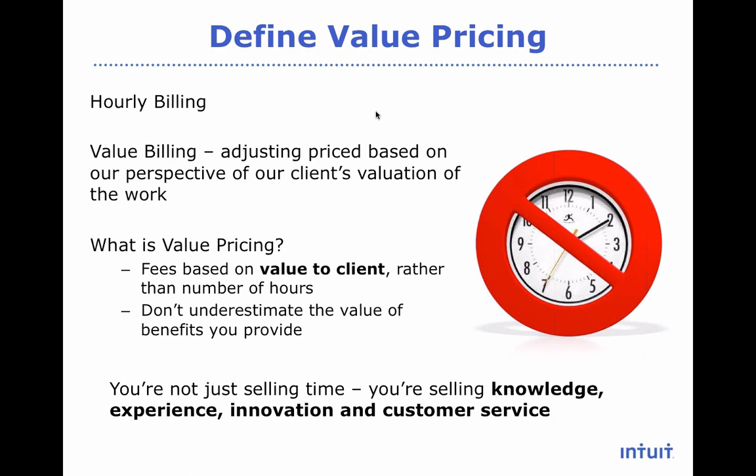Now, this was implemented first with a concept called value billing. Value billing is we invoice per hour like we normally do. We have some sort of hourly billing, but then we adjust retroactively for what we want that fixed rate to be. Whereas value pricing, which is very similar, is we have to determine first what is the value of the work to the client? What is the perceived value of the end result to the client?